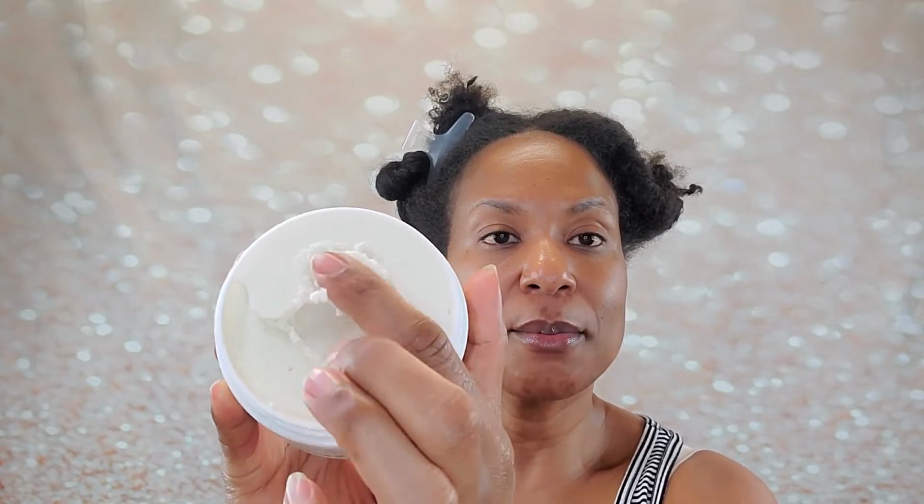So I'm hoping that means I'm going to get not only some definition, but a little bit of hold with my hair. I think I'm just going to do a typical twist out. It's just easier. I may go back the second and third day and change it around, but for right now I'm just going a little simple. And oh, it feels so good on my hands too. I'm looking forward to this. So I'm going to put this on top of the leave-in as a styler.